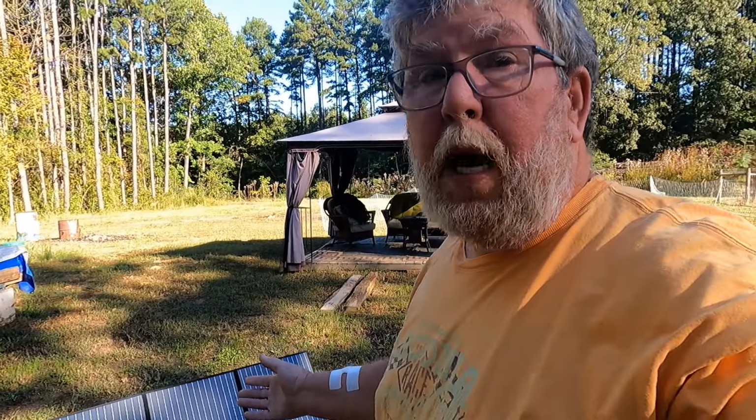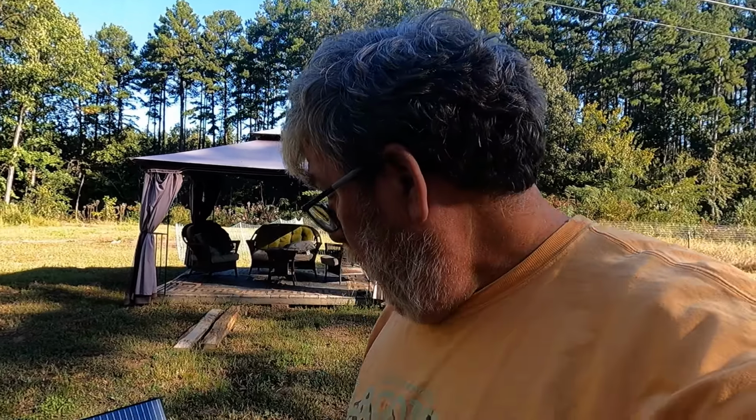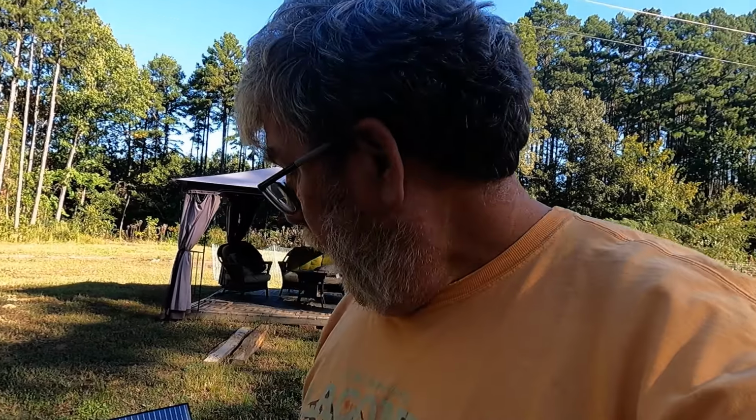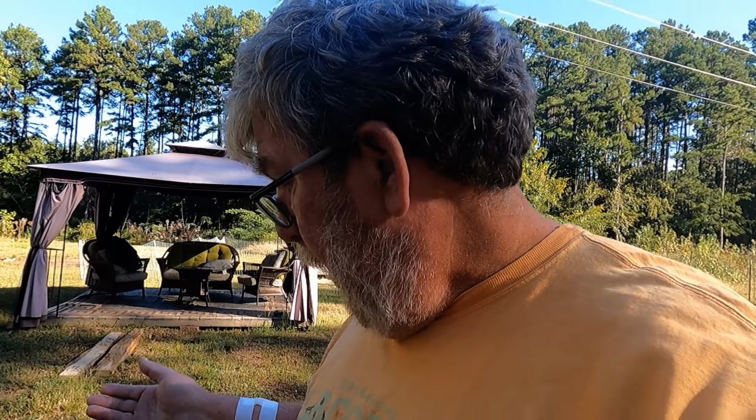Now, if we lost power for a significant amount of time, we do have a generator. But this unit will come in handy because you don't want to run a generator all night. And we could, at the very least, plug our 3 freezers, which are full of meat, into this at night so we can shut our generator down and recharge it either with solar or with the generator.